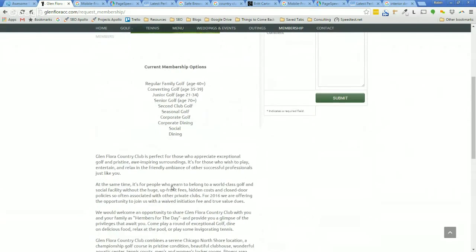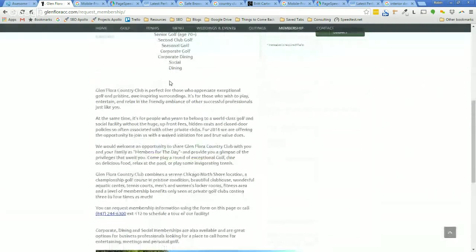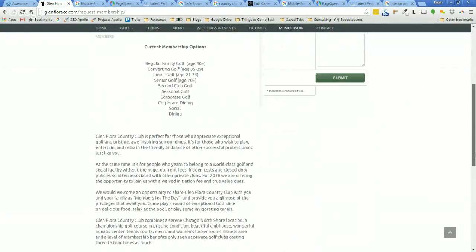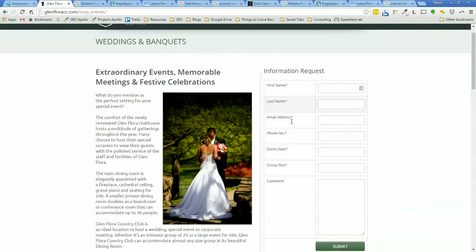And I see that you have a ton of options here. So what I would do is explain each one of those, because it doesn't look like these are explained here. So I would have a paragraph for each one of these, if not a page for each one. Just like how you have the drop down for golf, you could have a drop down for every kind of membership, as one option.